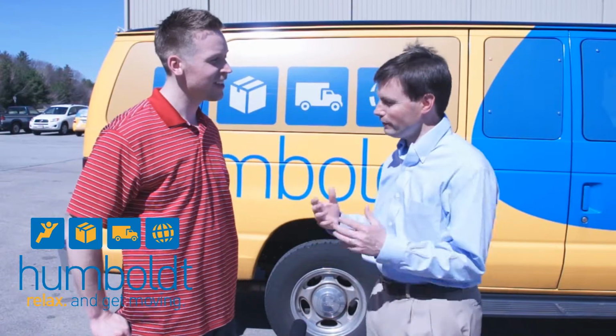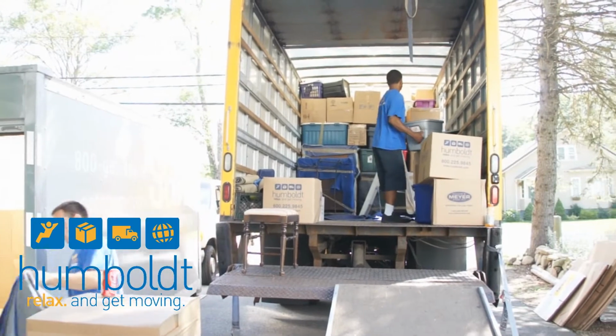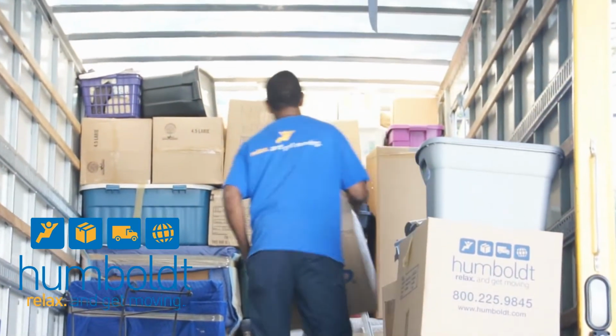One of the common things that happens is that people feel like it's insurance they're buying, and it's really not. What they're buying is what's called valuation. So the client that's moving is assessing the value of their goods. And then from there they have a choice once they've done that.